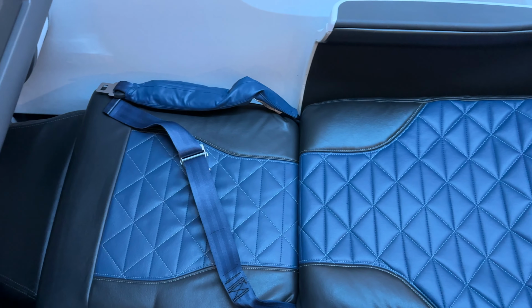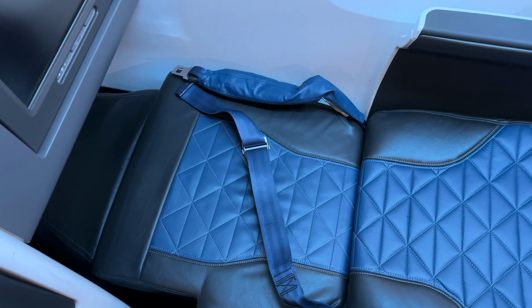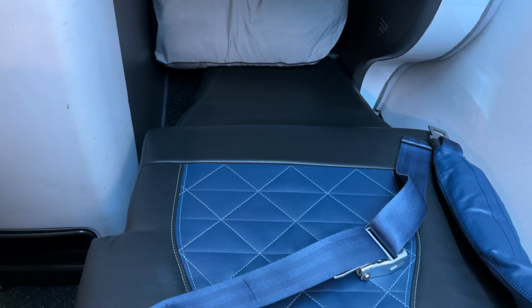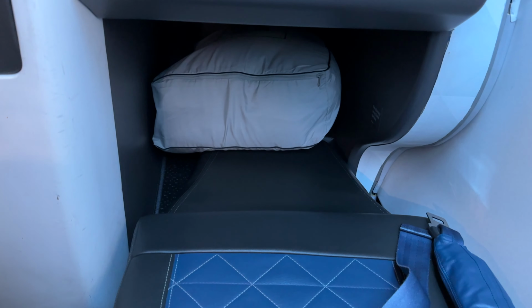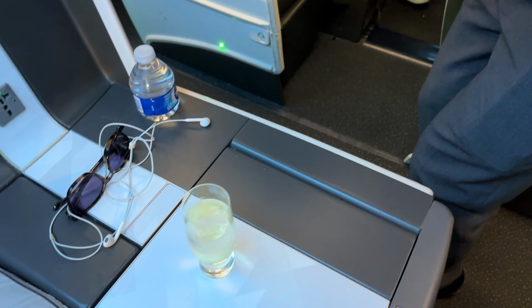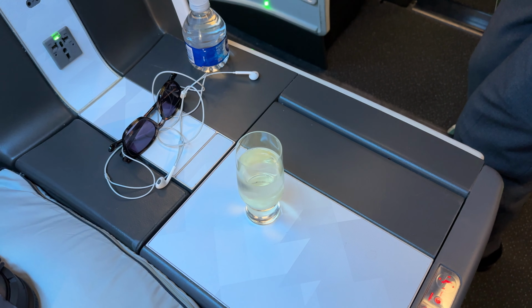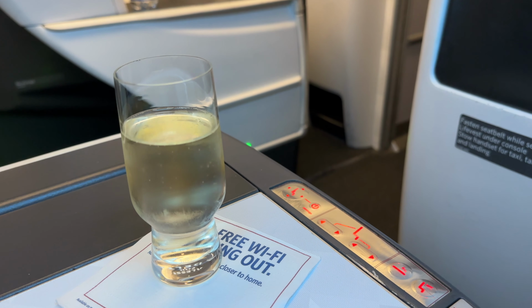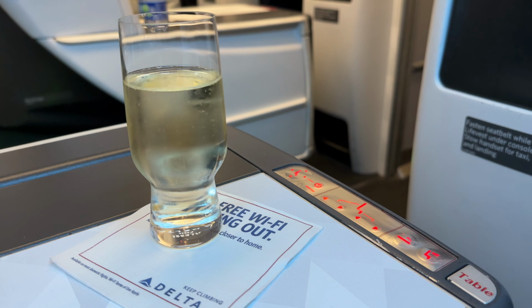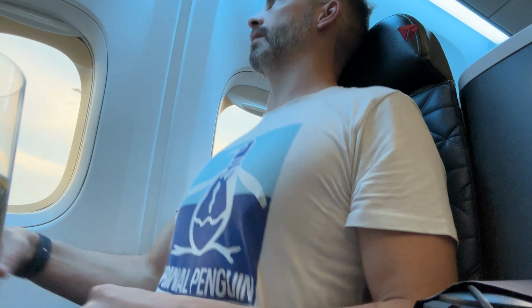But credit is given where credit is due. The bed is at least long, and having a bulkhead seat, my impression was that the footwell was a little wider than the rest of them. I was also impressed to receive welcome drinks, which is a tall order considering boarding for the entire aircraft was performed from the front door, and a sparkling wine was delivered just minutes after boarding, leaving me time to settle in and watch the sunrise.